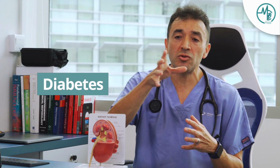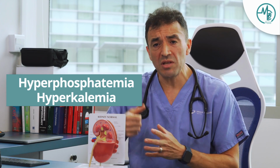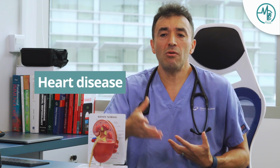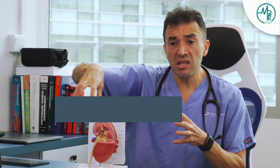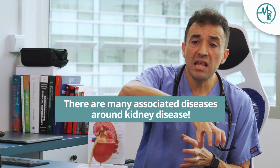Many patients with kidney disease have associated diseases like diabetes, so you also need to give them medications for diabetes. They have probably high levels of phosphate in the blood or potassium. You need to give medications to control the phosphate, control the potassium, adjustments on the diet, sometimes some nutritional supplements, and whatever other little complication the patient might have. Some of them have heart disease, so you need to give also some medications to protect the heart, like aspirin or cholesterol tablets. So that's why it's very important, because of the associated diseases around kidney disease, and because kidney disease affects many functions of the body. So you need to also support all those functions.